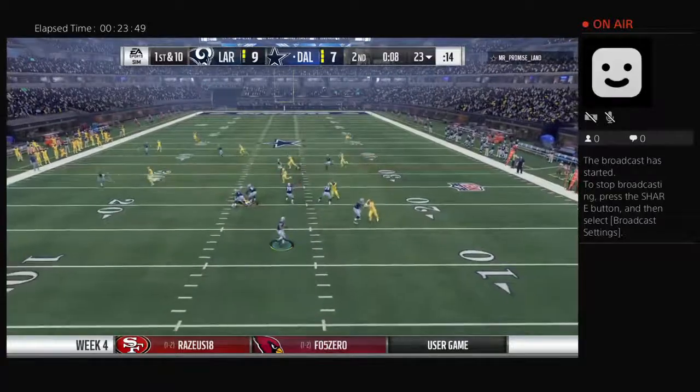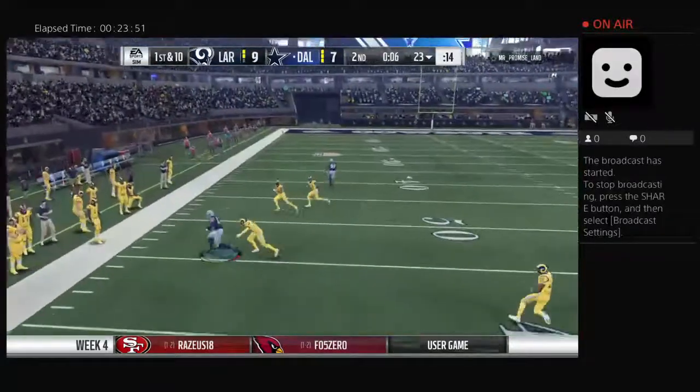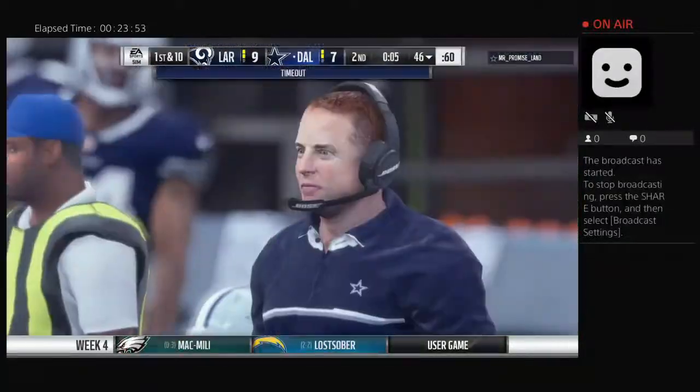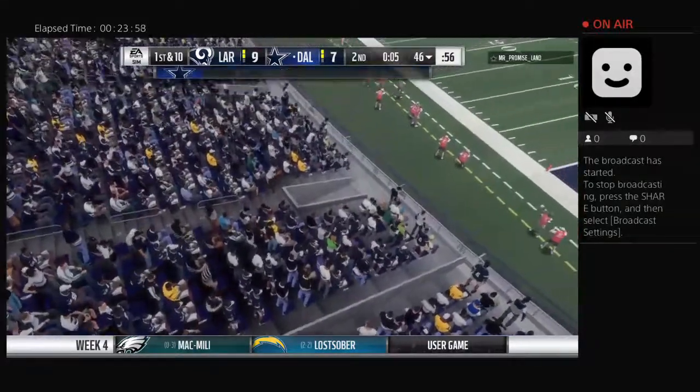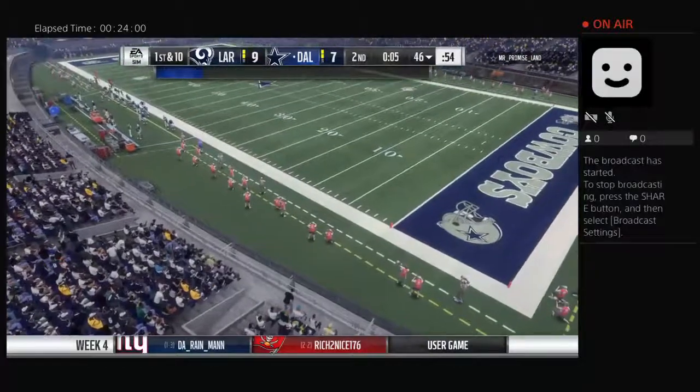First down, Prescott. Throw left side, complete to Ingram. And this offense going to elect to burn a timeout with 5 seconds remaining in quarter number 2.